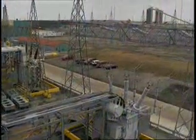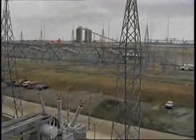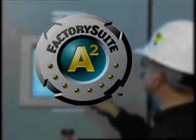SuiteVoyager gives me access to the information right at my desktop, where I'm not having to go out and collect the information manually. Well, I do like the system. It's worked really well for us. That success continues on a daily basis. And it's one of the reasons why, with the flip of a switch and a little help from Wonderware's Factory Suite automation from Invensys, the lights shine bright in Kansas City.